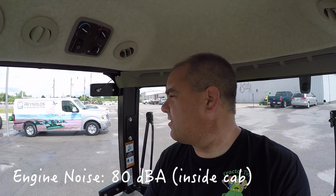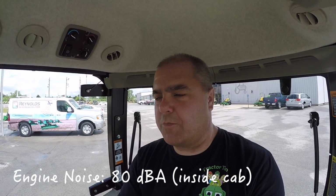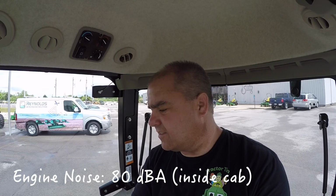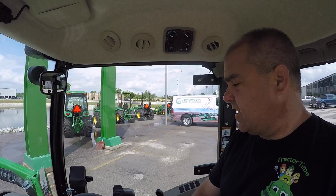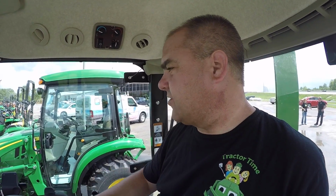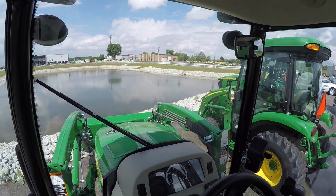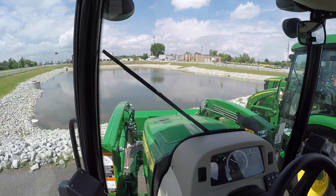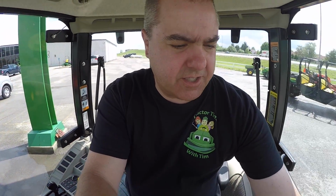Yeah, that's what it's like at full throttle. It's not superbly quiet, I guess, but it's certainly entirely bearable. It's very luxurious. It does feel a little less comfortable, I believe, as far as maneuverability than the open station. That's the trade-off you run into. A little less visibility too. With the loader, for instance, you just don't get nearly as much visibility. But wow, very nice rig.